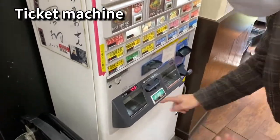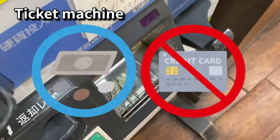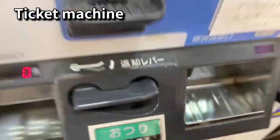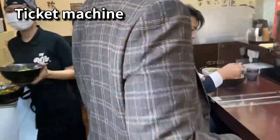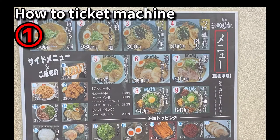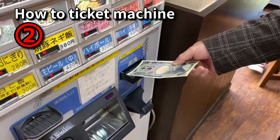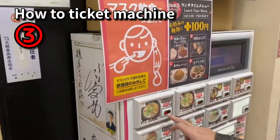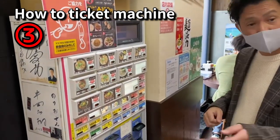One point to keep in mind is that many of these ticket vending machines only accept cash. And recent ticket vending machines are touch panel type, so they may accept credit cards. Using it, it's very simple. Number one, you need to pick out the ramen that you want. Number two, just put that money in the ticket machine. Number three, press the ramen button of the one you want to eat.